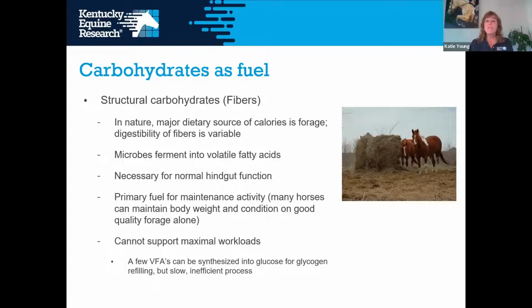The fiber is also very necessary for normal hindgut function. Having fiber in the diet helps move feed on through the horse's entire digestive tract. The fiber is also the main source of nutrition, of calories, for the microbes in the hindgut. So you have to have adequate fiber for the horse to have a healthy gut. That's one of the big reasons that forages are always the base of the horse's diet.